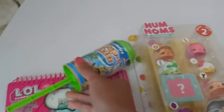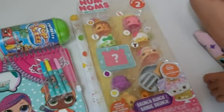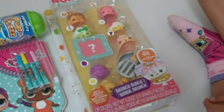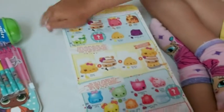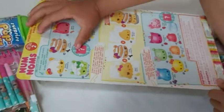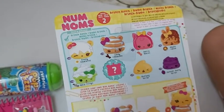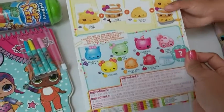This one? Which one? NumNoms. You say NumNoms. Okay. Now you can open NumNoms. You show first. Brunch. Sunny omelette.